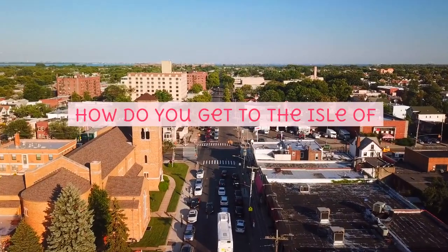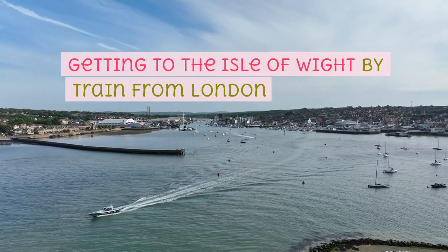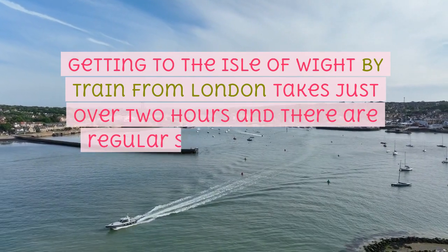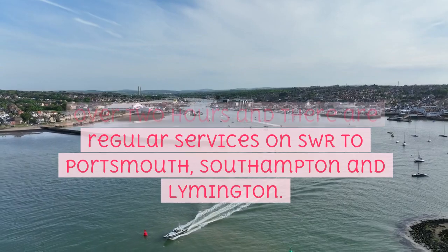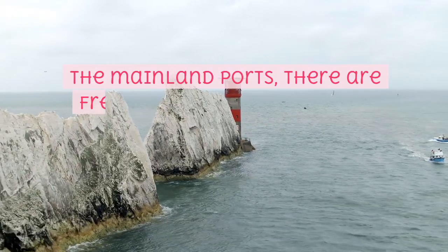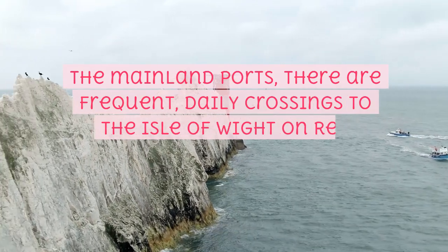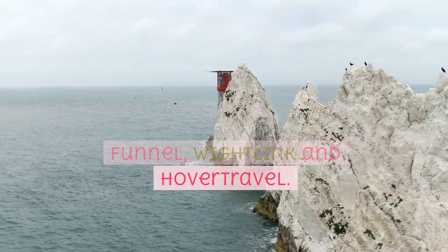How do you get to the Isle of Wight without a car? Getting to the Isle of Wight by train from London takes just over 2 hours, and there are regular services on SWR to Portsmouth, Southampton, and Leamington. The mainland ports. There are frequent, daily crossings to the Isle of Wight on Red Funnel, Whitelink, and Hover Travel.